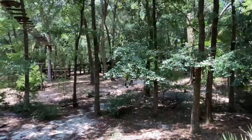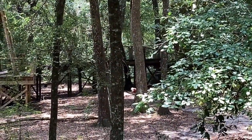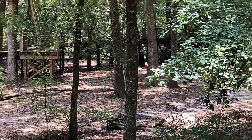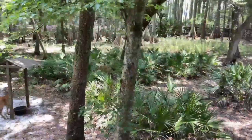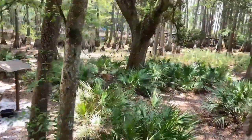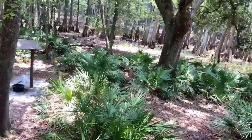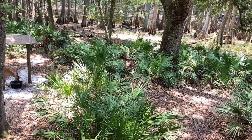See another turkey way across there. Right in the center of your screen. Third deer. Deer number three hiding in the palmetto. Right there in the palmetto. Oh, he's gonna lay down and hide.